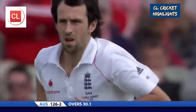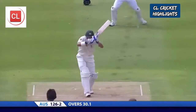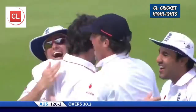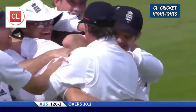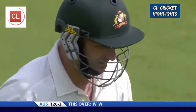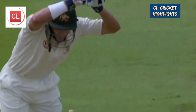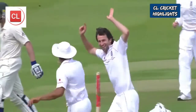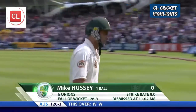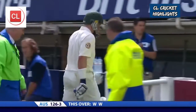Been feeling definitely nervous with a point to prove this morning. He's settled all his nerves, given him renewed confidence, and in he comes now to Hussey. Bowled him! 2 in 2 for Graham Onions. What a difference a day makes. Left one at Lord's that was 2 straight from Flintoff. Leaves one at Edgbaston that's 2 straight from Onions. 2 in 2. It's gone for a duck. First ball duck for Hussey. 126 for 3. Onions on a hat-trick.